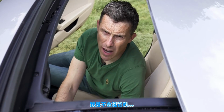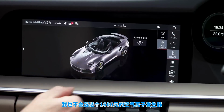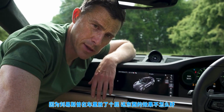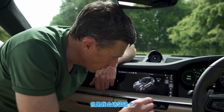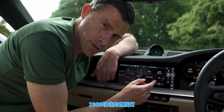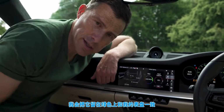£1,238. I don't think I'll bother with that. I also wouldn't bother with the £203 air ionizer. You see when Lewis was in the car earlier and he did a fart, it didn't seem to clear that particularly well. I would bother with this though. The ambient lighting is £354, and look, you can choose between those different colours. I'm going to leave it on lime green to match the dials.